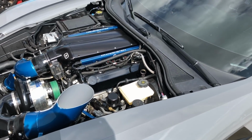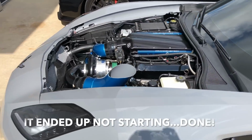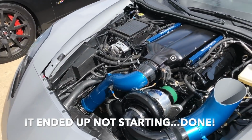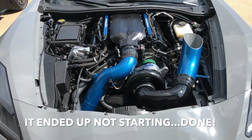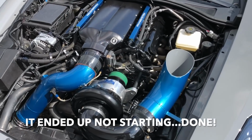It does start up, it barely runs, but we're gonna go ahead and load it into the trailer and just take this thing home, and we'll figure out what we're gonna do to it. We'll probably be changing the combo on this car. Coming out with a completely new setup for next season.